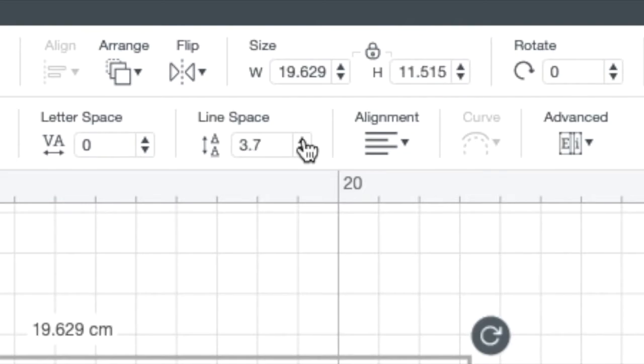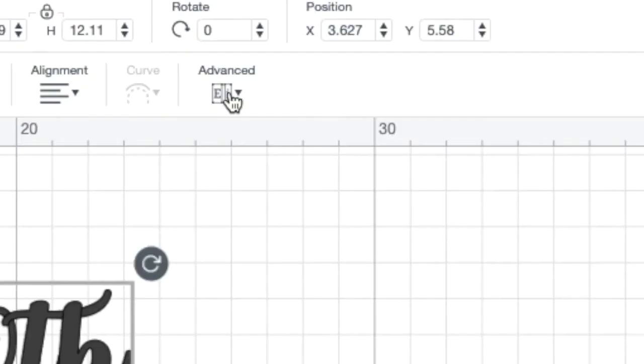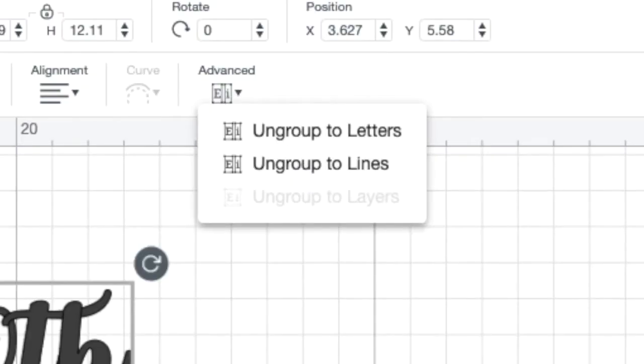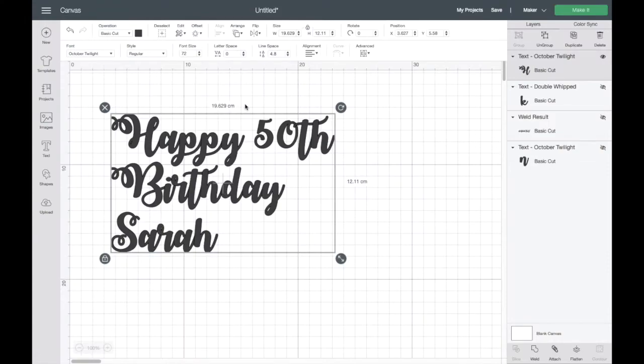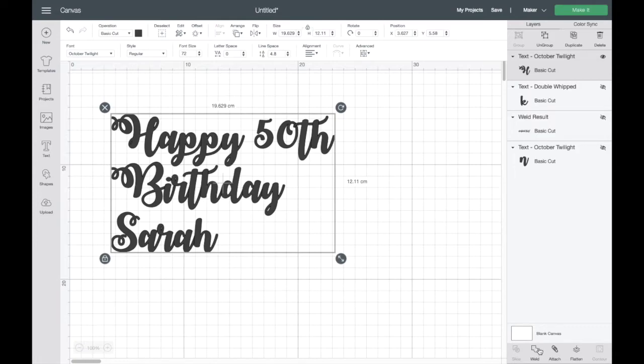You could also go over to advanced and ungroup it to lines and move them around as letters individually if you wanted to. The other thing that I'm interested to show you today is that with these words that I've typed out here, you can see they're joined together, but they've still got like a line here and a line here, which I am not convinced as to whether we need to weld still or not. So I'm going to give that a little bit of a test now, because weld is still available to be used as a feature down at the bottom.